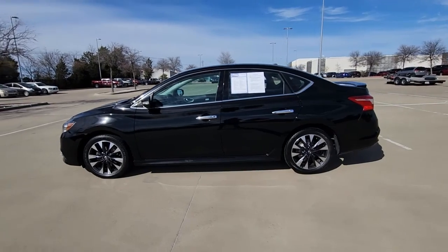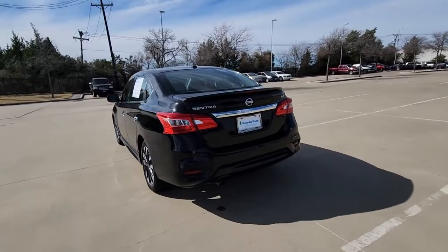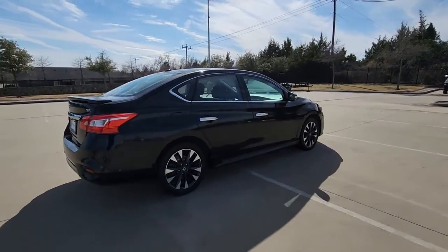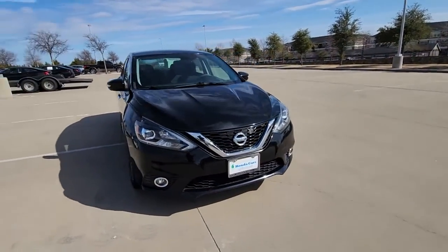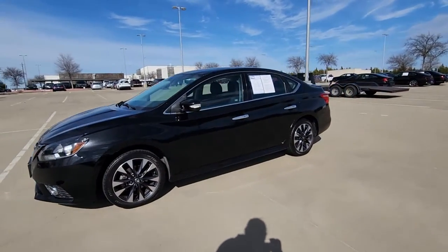You'll have love at first sight with the 2017 Nissan Sentra. This vehicle is an outstanding buy with fewer than 80,000 miles on the odometer. This roomy Sentra makes your daily drive fun, comfortable, and convenient. Discover the joy of cornering thanks to sport suspension, precise handling, and crisp acceleration.